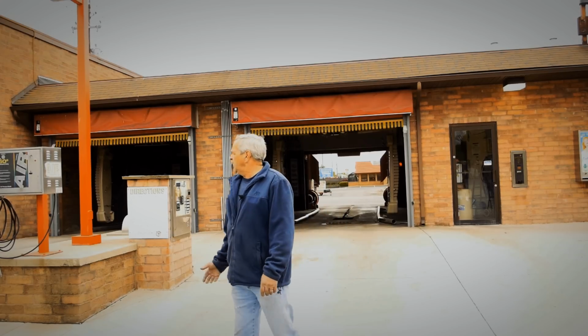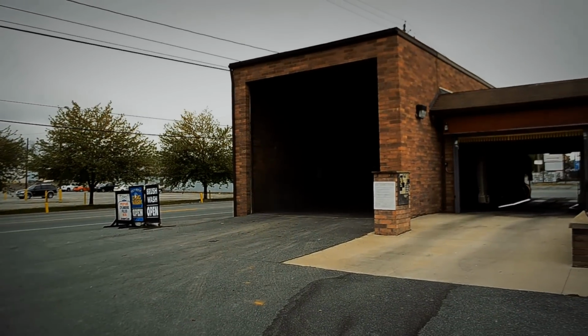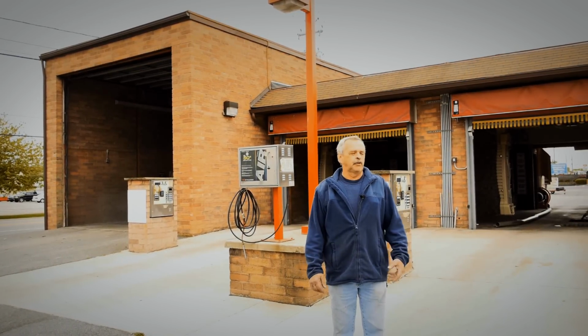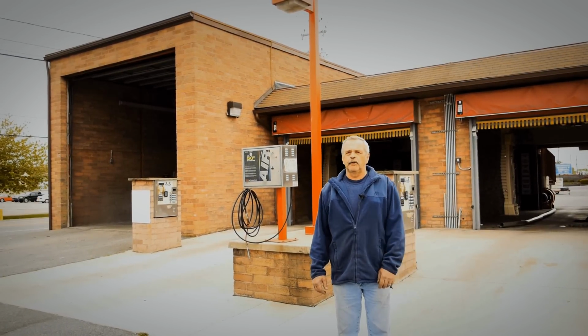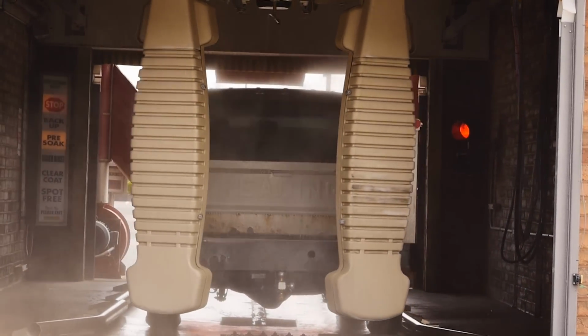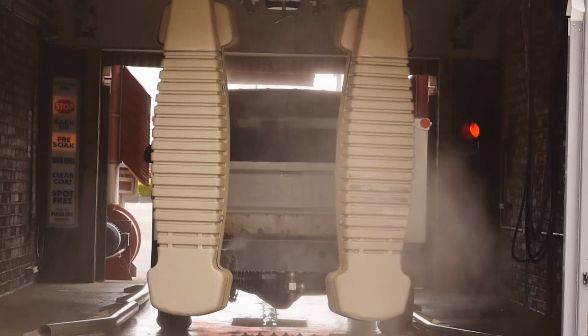Now the truck bay down here, I actually have 2 coin boxes in it so that we can run cars through it or trucks. And if the truckers are in there, they can use the front coin box to do the front part of their truck, and use the back one to do the back. The touchless automatics, this one over here was put in first 6 years ago, the day before our first show. The second one was put in a year and a half after that.